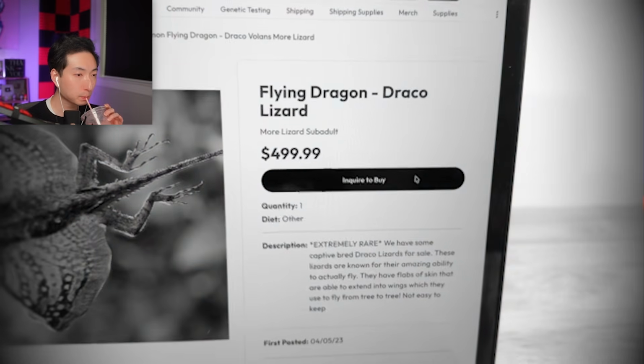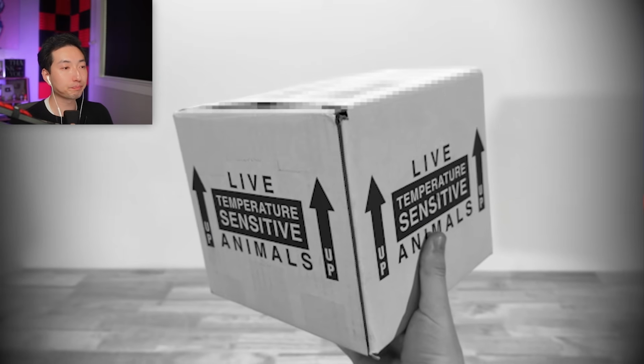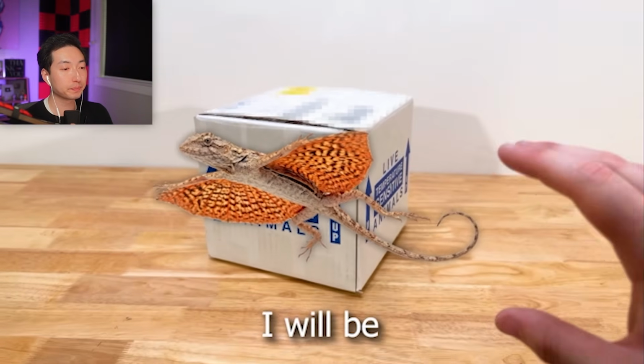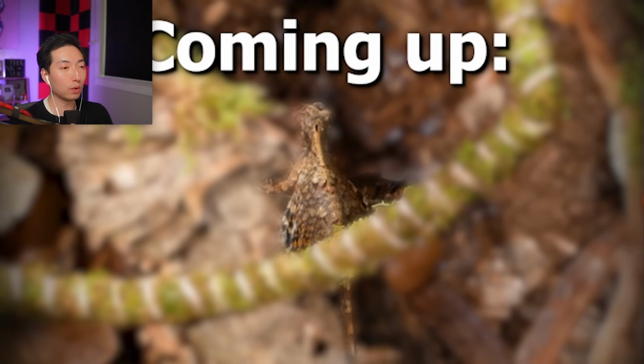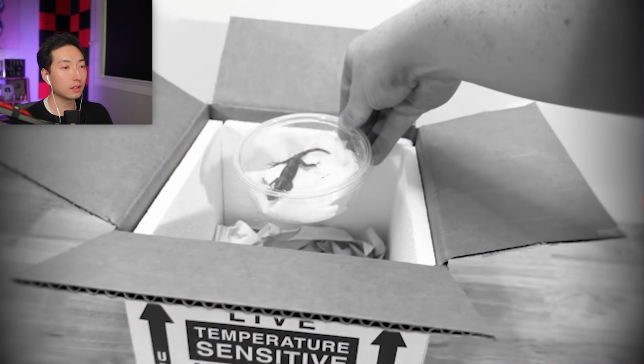Oh my gosh. Yep, so I checked one out for $500, and only a few days later, a package showed up at my house. Yo, is this thing actually in here? I mean, if it is, I will be one of the first people to show off the insane abilities of the closest thing to a real dragon. So I very carefully took this thing out and finally got to see if it was real.